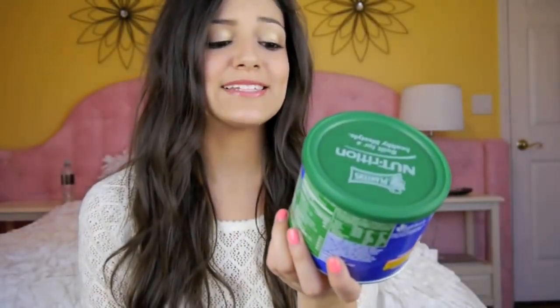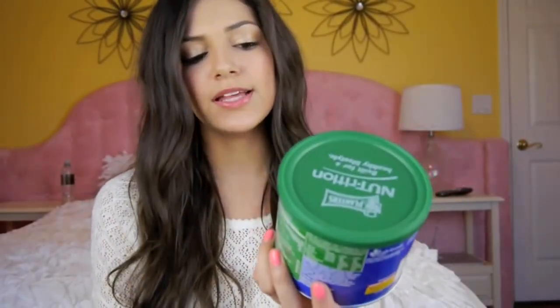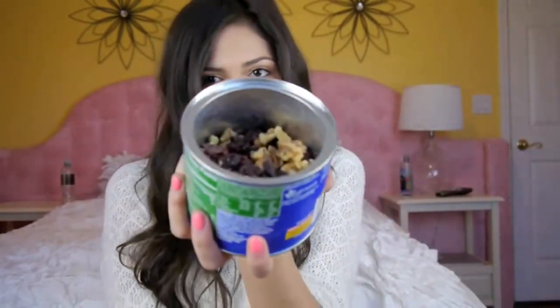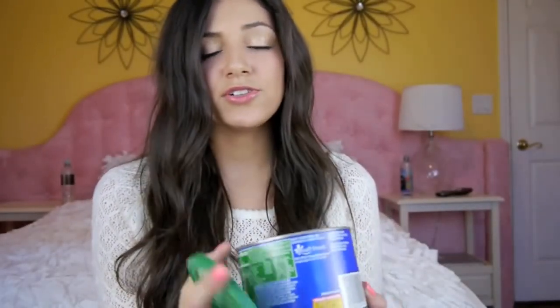And then my next non-beauty favorite is a food, but it's a healthy food this time. It is the Planters Nutrition Omega-3 Mix. Basically, it has walnuts and cranberries and chocolate-covered soy nuts. I think that's how you say it. It is so, so good. I've been eating this so much lately. That's just what it looks like. I don't know what it is, but it's so yummy to me. I love everything in this mix.